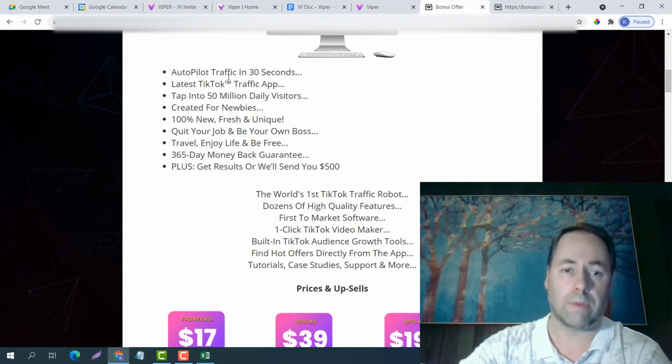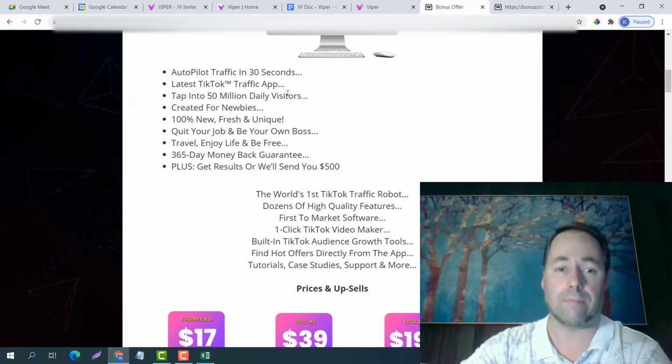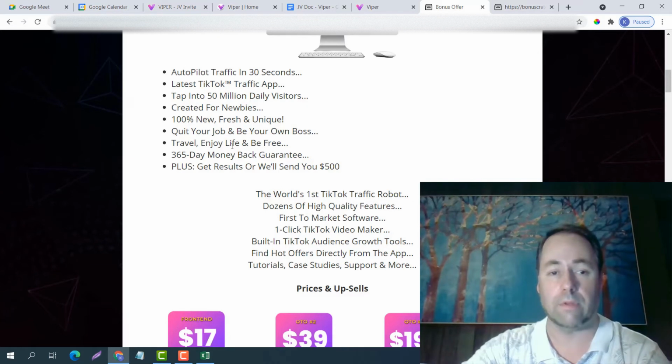Okay, so AutoPilot Traffic in 30 seconds. Latest TikTok traffic app, yes. Taps into 50 million daily visitors. Wow, okay. Created for newbies, so this is very, very easy. It's all automated. They've got their templates already up there. You just have to put in what you want and set the time that you want. It's very, very simple. Okay, quit your job and be your own boss. Travel life. Enjoy life and be free.